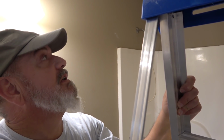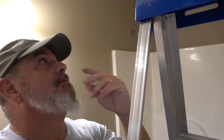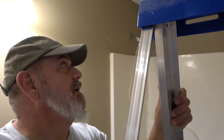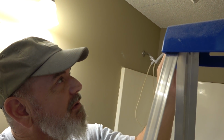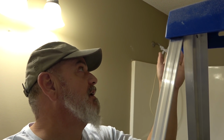So I'm in this little bathroom all by myself, and I'm trying to figure out how best to put these boards up. I think what I'm going to do is probably put them up and shoot a nail in the middle and then work my way to the ends.